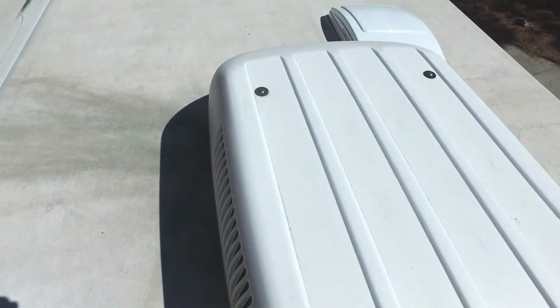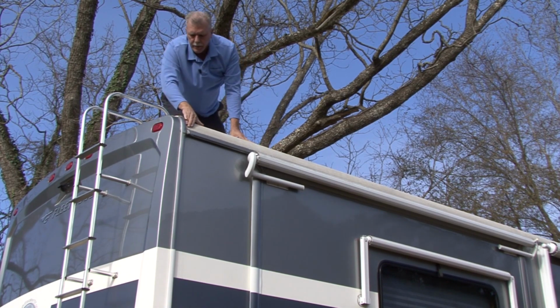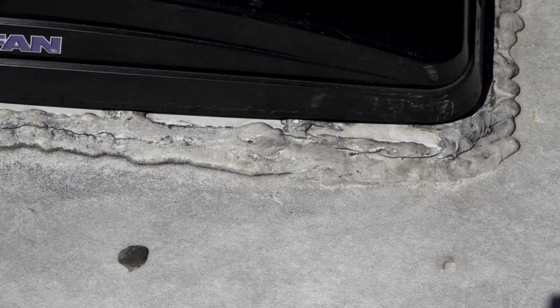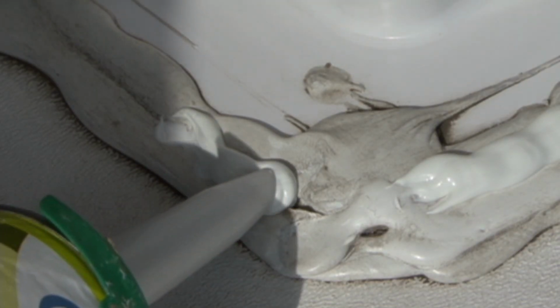Check for any soft spots on the roof itself, especially around the roof seams at the front and rear of the RV. Thoroughly inspect all sealants on the roof around every opening. Look closely for any cracked or separated sealants that would allow water to penetrate the roof surface. Repair as required.